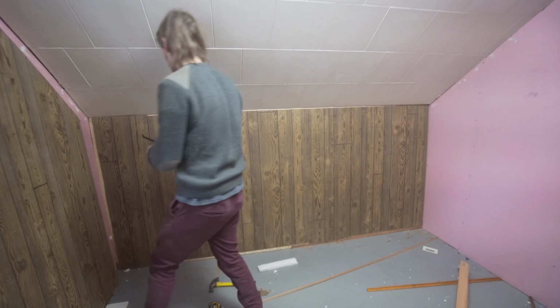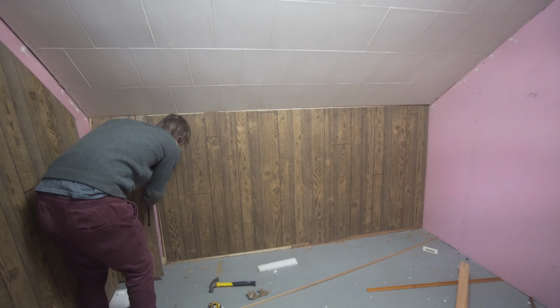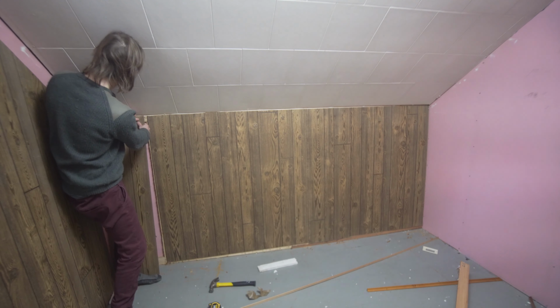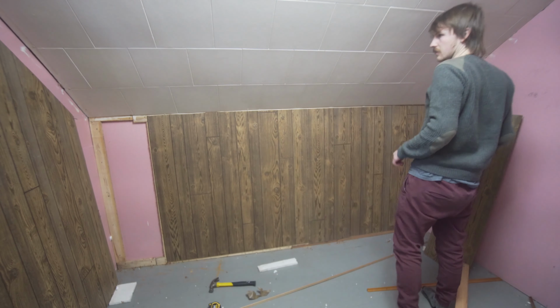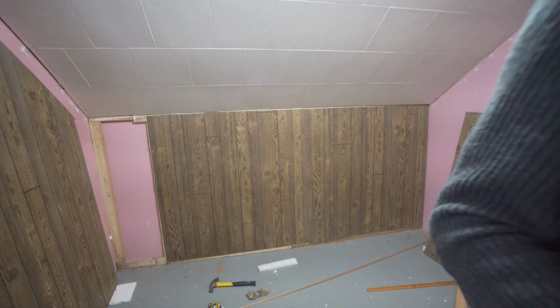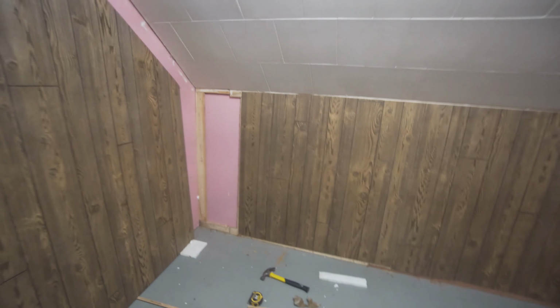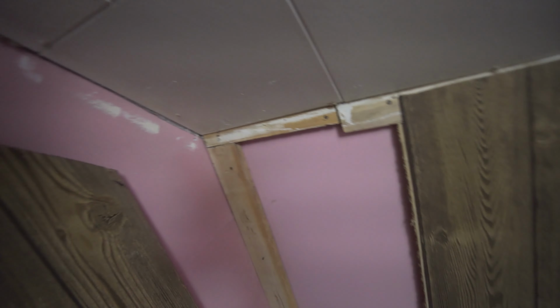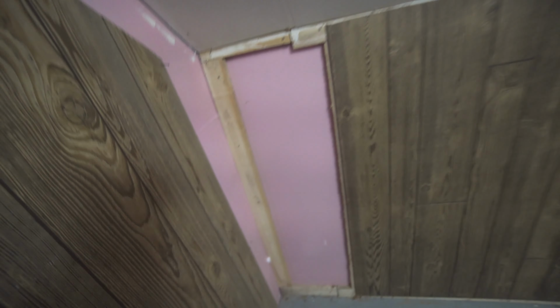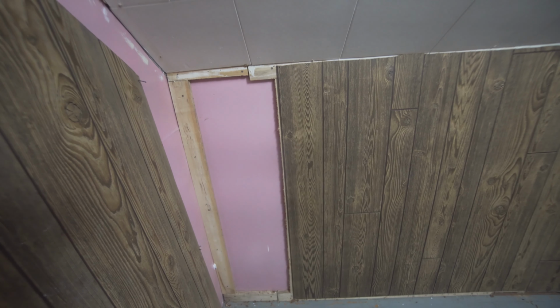Okay, let's take a look. Okay. All right. So, for whatever reason, there's a wooden frame here that this paneling was attached to. So I'm actually going to gain an inch of space. This is interesting, this wood framing here. I don't know what to make of that. I guess I'll just continue taking the rest of this off and then figure out what I'm going to do with this wood here.